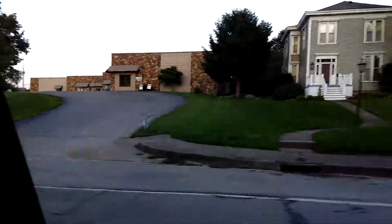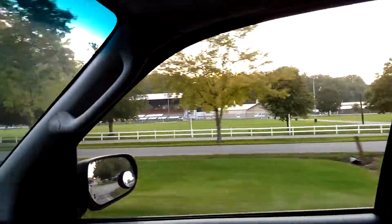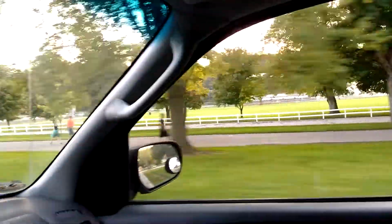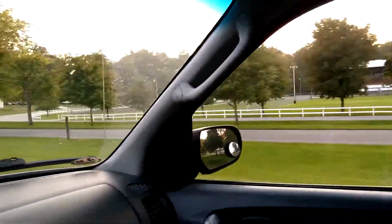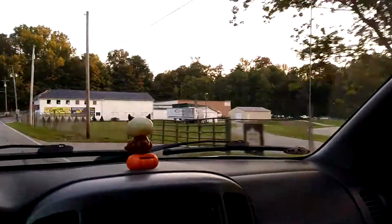Nice. That was the red and white grocery store back in the late 70s, early 80s. There's the Harrison County Fairgrounds. Nice place. People walking around getting exercise, which is good. There used to be a chain link fence around here whenever I was a kid. They tore it down a couple of years ago.